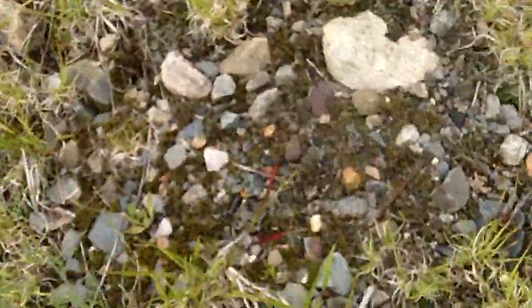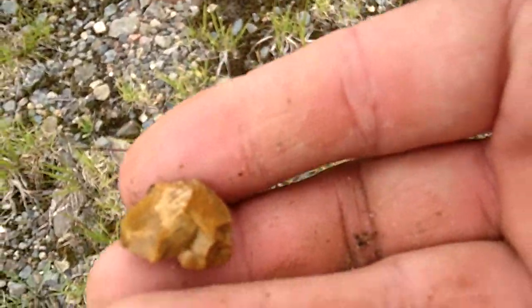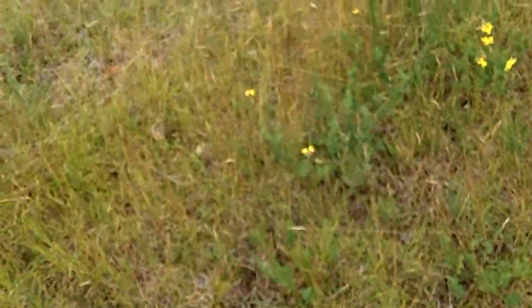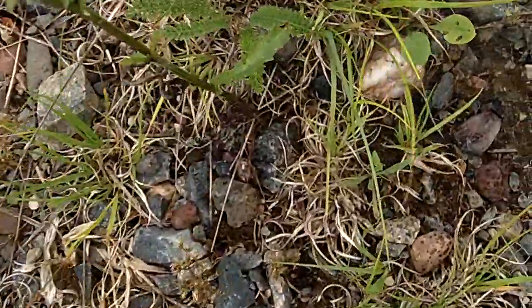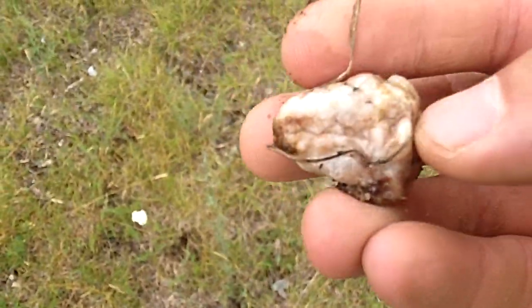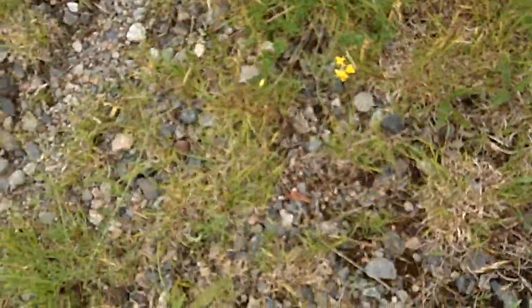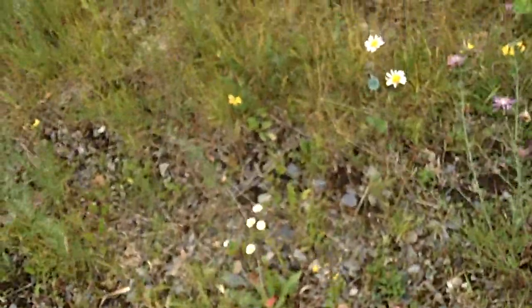You can hear it hit. Here's some nice chert right there. Nice little chunk of chert. But it just might be one of those days. I have a lot of those days where you get out there and don't find nothing, and it makes for a boring night, but that's all it is. It's part of this. Part of the hobby of rock collecting is it's a lot of days you just don't find nothing.